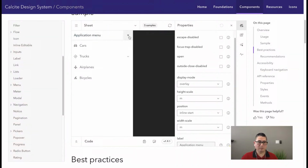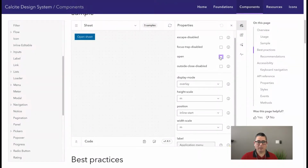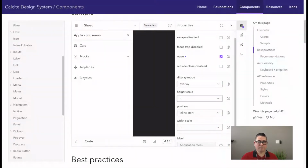We have a button in this example that opens it, but there's just a property if you want it to be opened by default. And then there are some other properties that allow you to configure the functionality of the sheet. By default, if you hit the escape key, it'll close the sheet. You can turn that off by setting escape disabled. And also for accessibility, it'll focus trap. So as you're tabbing through while the sheet is active, it constrains your tabbing to keep it in the sheet. This is for accessibility, but you could disable that. We'd probably recommend keeping that on for accessibility, but it's an option.